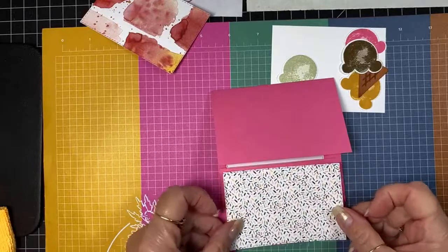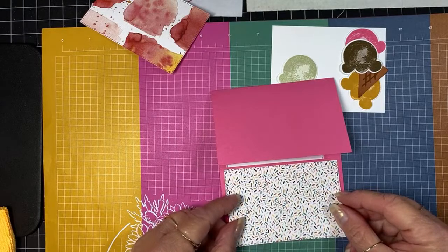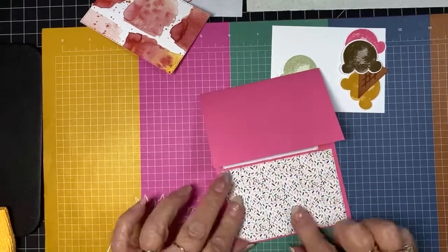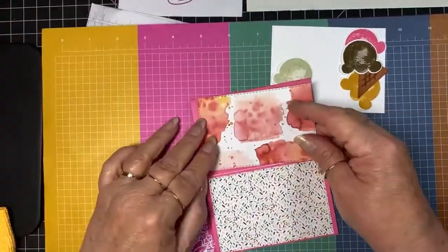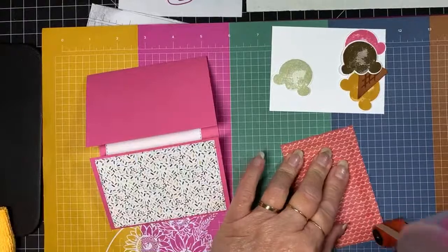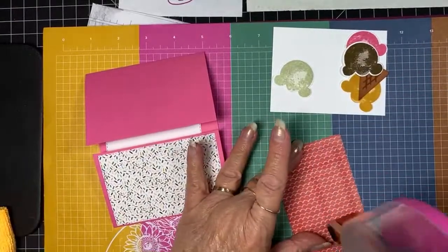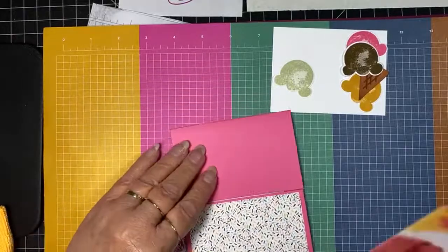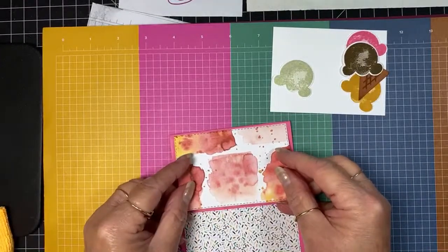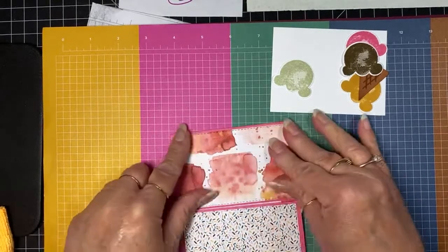Okay, so let's just get this centered here. You're going to have a little more space on either side than you do the top and bottom because I used that die to cut my rectangle with. And then we're going to put that one on the top. All right, there we go.